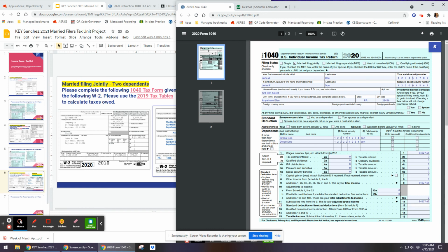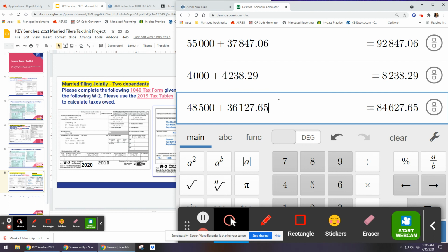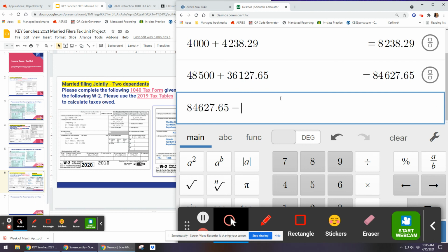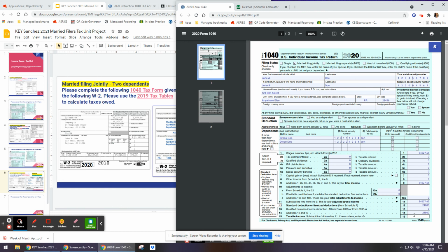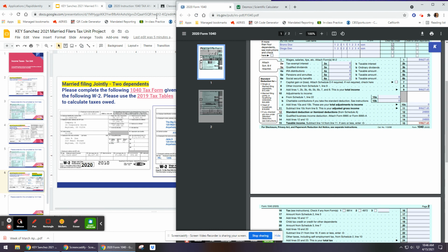Now the standard deduction for a married couple. Notice that 12,400 is for single. We go down here to 24,800 for married filing jointly. And no other qualified business income, adding those lines together. So we're going to subtract that 24,800 from that income. Minus 24,800, so their adjusted income is 59,827 and 65 cents. This is the number we're going to look up on the tax table to see how much tax they actually owe.